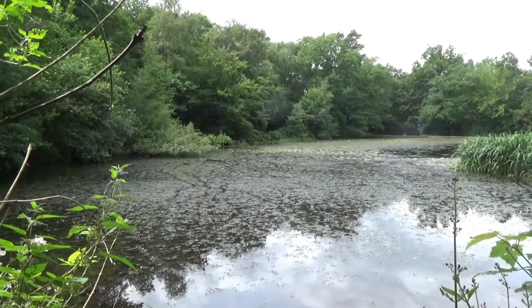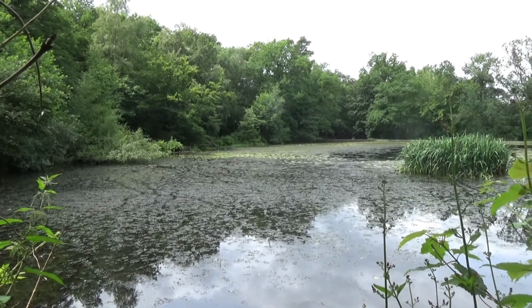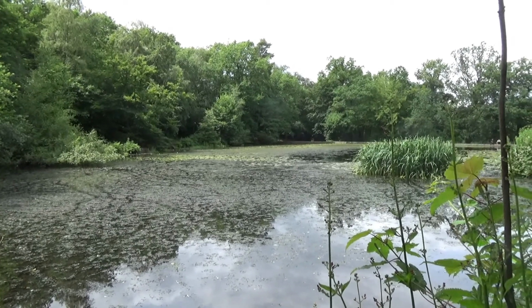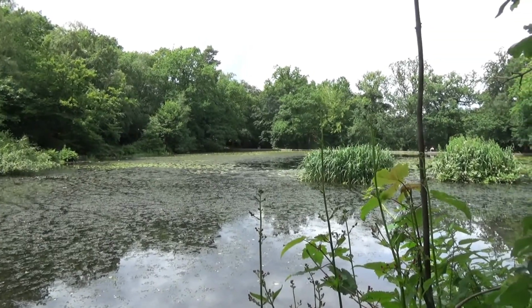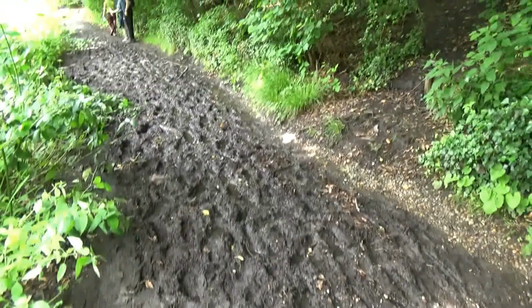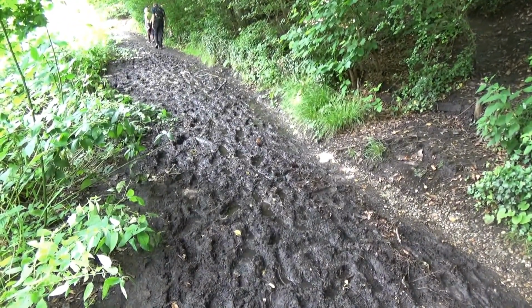And here they are, Keston Ponds. Just a nice little place to come and sit on a Sunday afternoon. Car park round the corner. And a nice place to walk past on the London Outer Orbital Path. Although if you do walk past it, certainly when it's been raining, be prepared to get muddy feet.